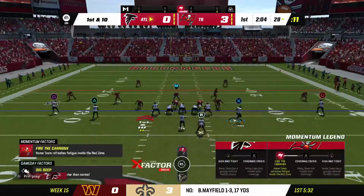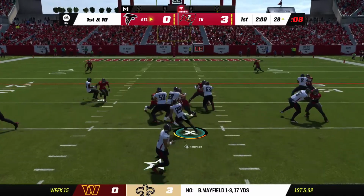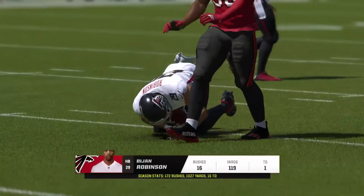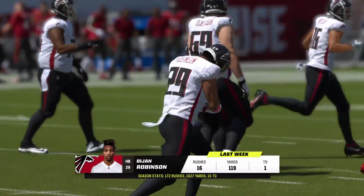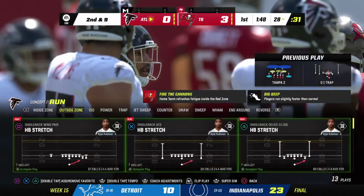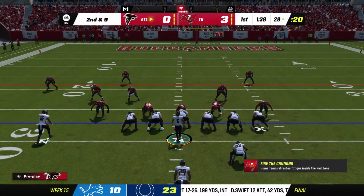In motion, the tight end. On first down, they'll go to the ground attack. He's able to force his way through one man, but he can muster only about a yard on the play. Second down. These are his numbers from last week's contest. 16 carries, 119 yards, and the score.